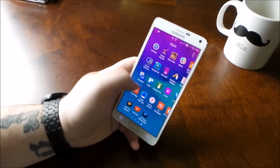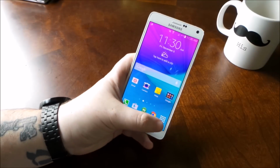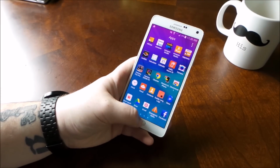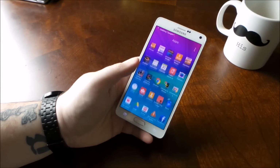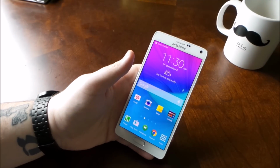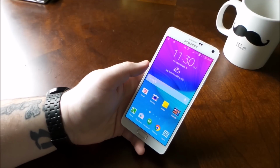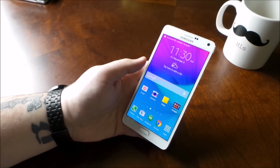Okay, so everything's pretty standard with the TouchWiz launcher. It's gotten a little bit snappier. I really like the animation when you tap the App Drawer button, and it just kind of fades up, fades down. That's been since the Galaxy S3. I just think that's really classy looking. That's about the only thing I actually like about the launcher.